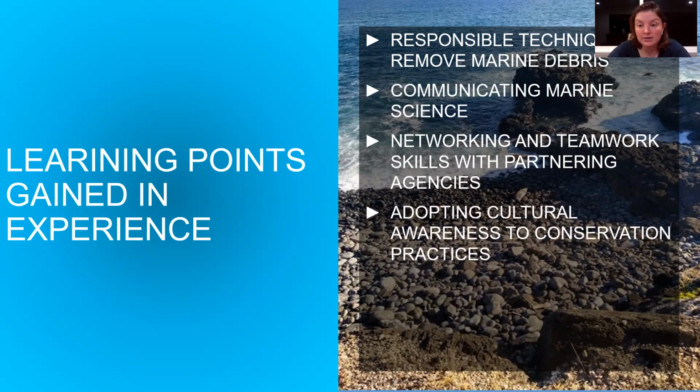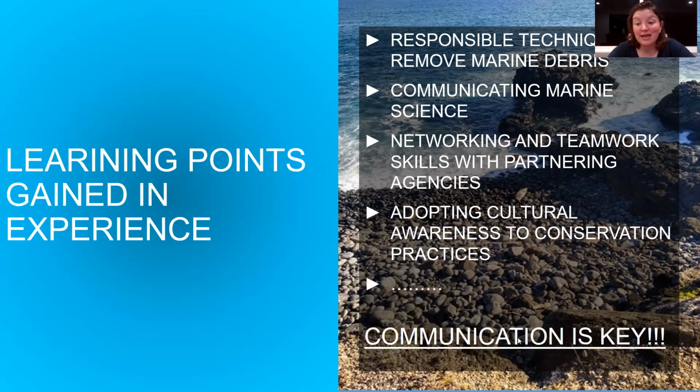Adopting cultural awareness to conservation practices. There are cultural practices that occur here on the Hawaiian Islands that don't occur other places. And so we have to be conscious and aware of that whenever we are doing things like releasing injured Hawaiian monk seals and sea turtles, or taking some of their bodies to look into as far as autopsies for death and so forth. Also, communication is key. Communication between team members, between different agencies, between the public, communication is key. That was a big one.